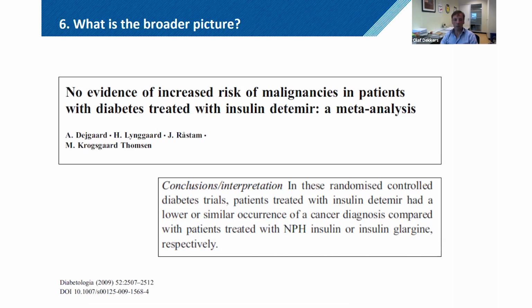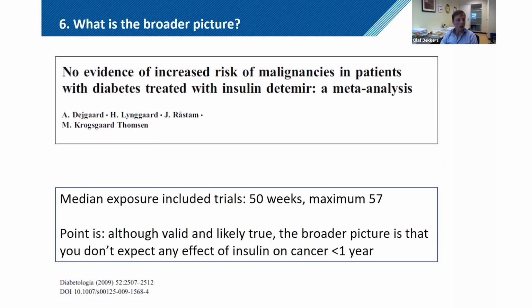You don't expect probably an increased risk, but to show an increased risk with truly an increased incidence of cancer in patients taking whatever sort of insulin, you need trials that go on for a long time. And if you look at the exposure time in included trials, it's 50 weeks with a maximum of a little bit more than 1 year. So for me, the broader picture here is that this is not reassuring.